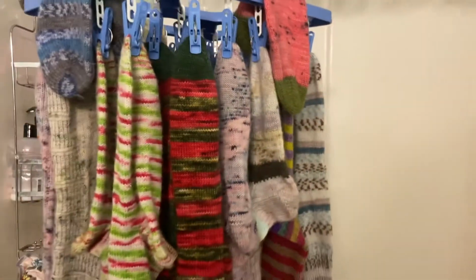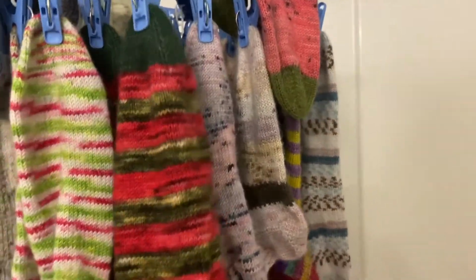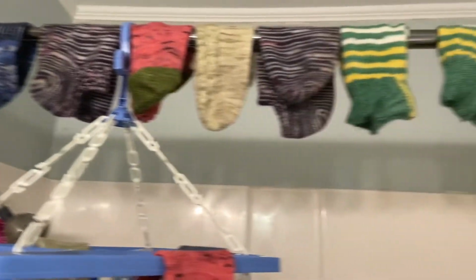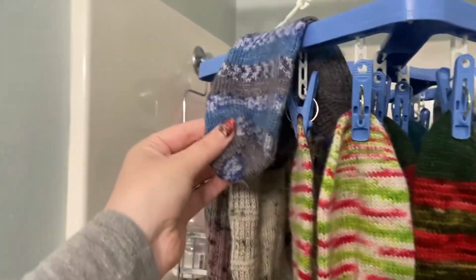All of these socks feel really soft out of the washing machine, so I think tossing them around did good for them. I'm excited by that. So there was a quick sock tour for you. Oh, and these guys are Cascade also.